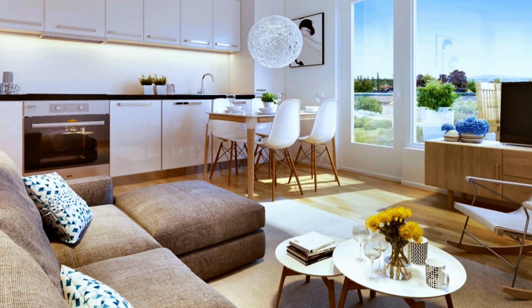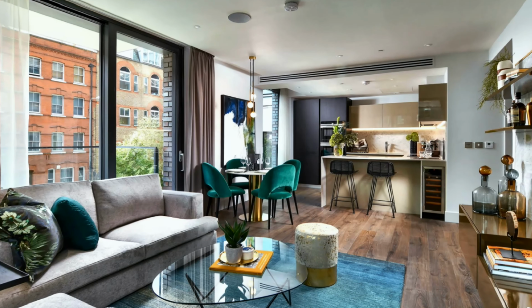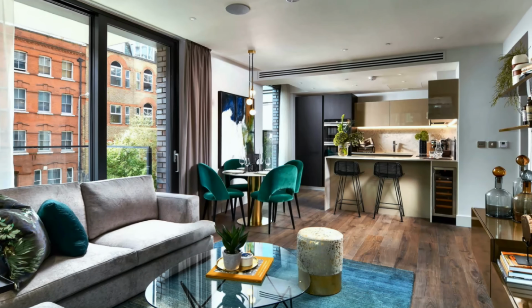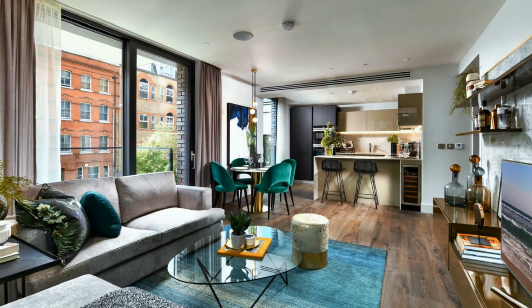Let's see together several tips to decorate and furnish a small apartment. Simple and light furniture pieces. Keep the middle of the room empty of stuff and use the room sides for furniture placement.